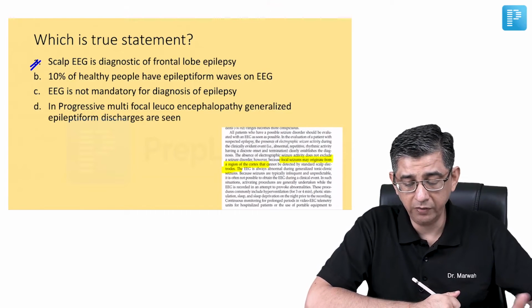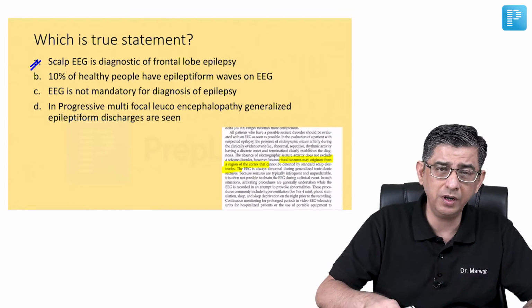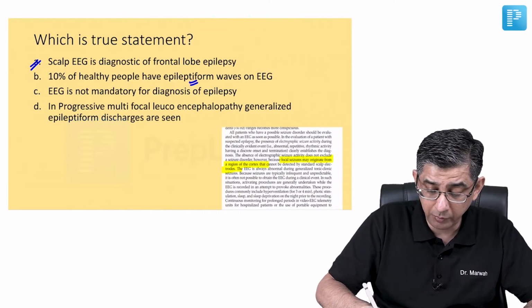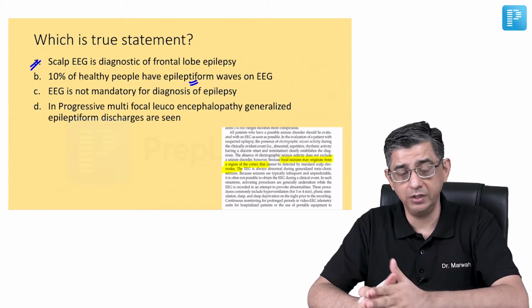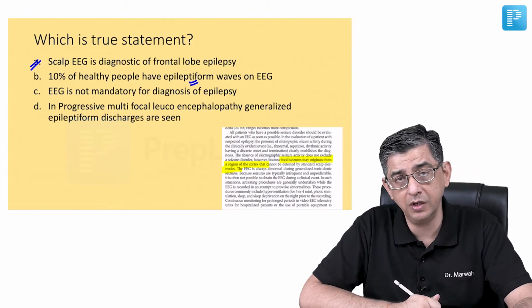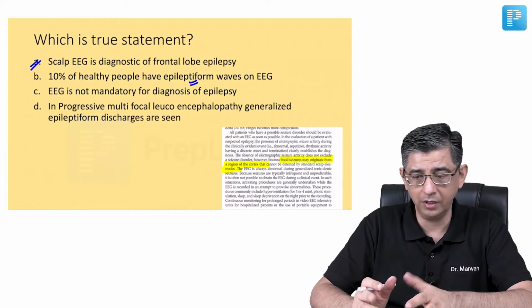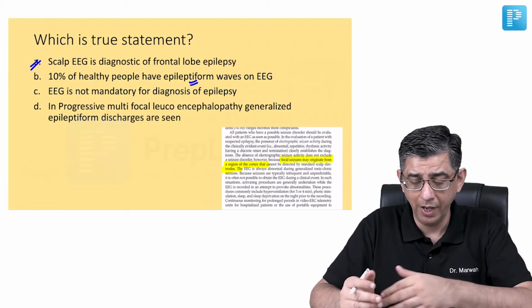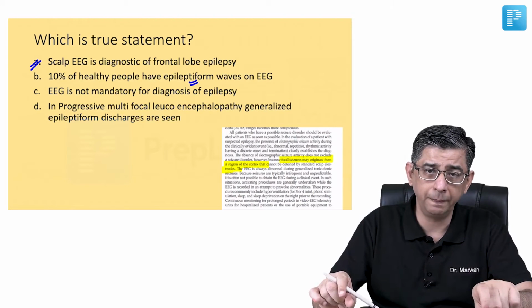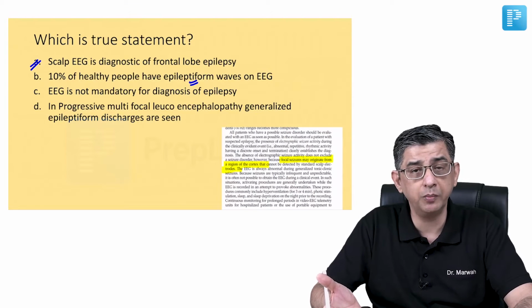B says 10% of healthy people have epileptiform waves on EEG. This is definitely, I mean, one, epileptiform does not mean that he's going to have epilepsy. It just means that you could be having spikes. You could be having polyspikes in the EEG of the patient. So the word epileptiform looks very dangerous, like somebody's just going to end up with epilepsy. This is just a description of a pattern. Pattern would mean that there are some spikes or polyspikes present in the EEG of a patient.